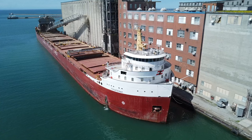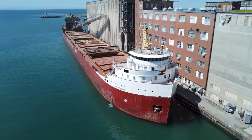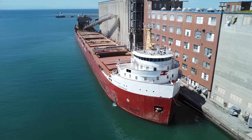A ship with the bridge at the front just looks so cool. It just really identifies a great classic Great Lakes liner, basically freighter, I should say.